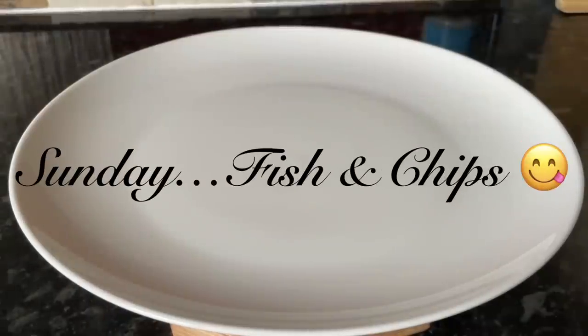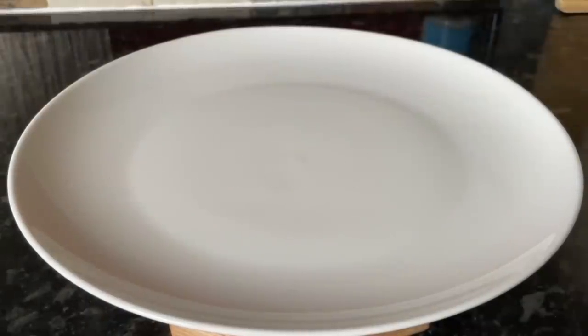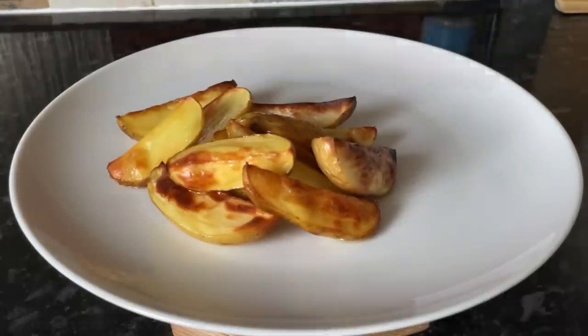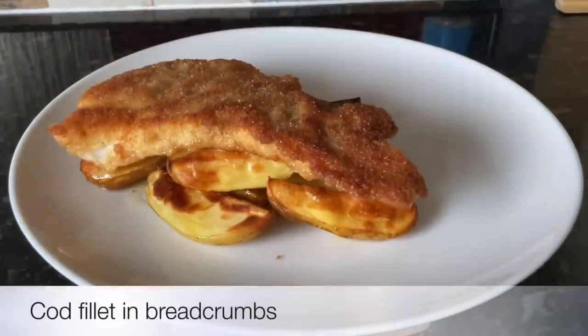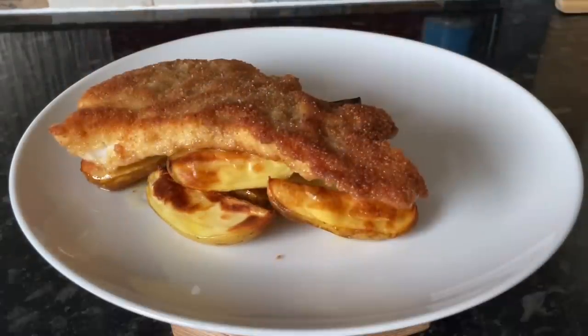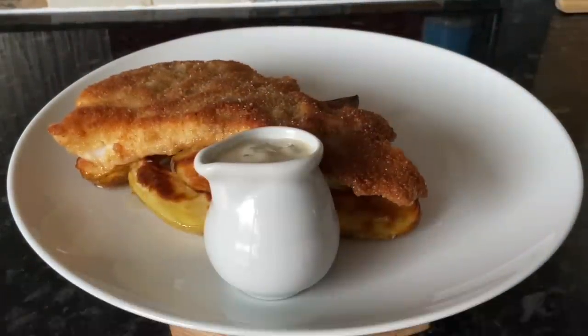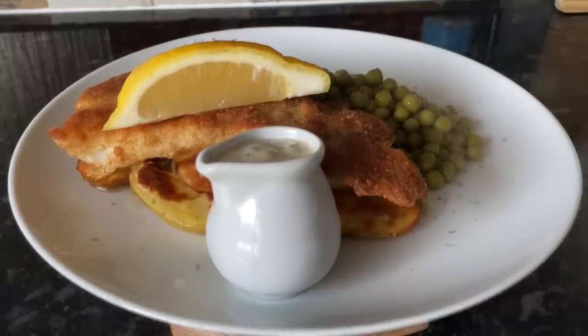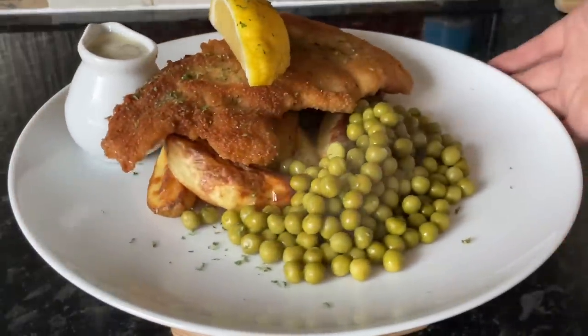Now moving on to Sunday, which is today, it's fish and chips. Something a wee bit different. Somebody said to me, why don't you have a roast on a Sunday? It's just not something that I've ever typically done. Even growing up, my mother wasn't someone who'd done a roast every single Sunday. It would be something we would maybe have during the week. So we're not really traditional that way.